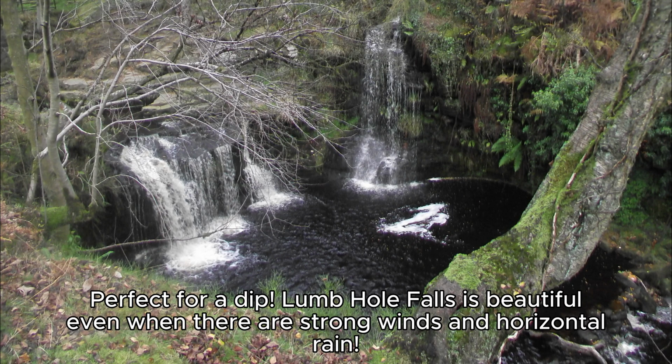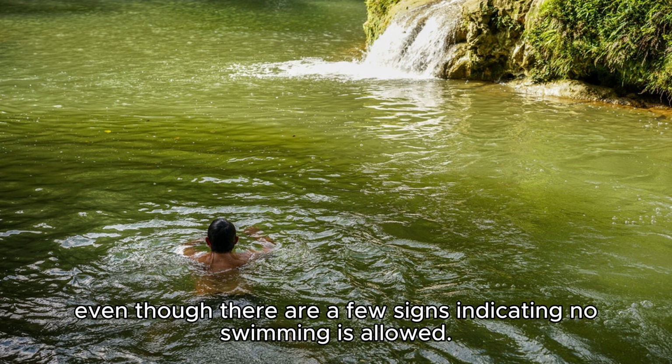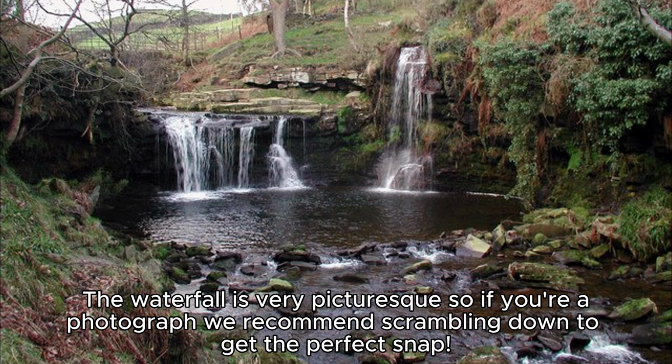Perfect for a dip, Lumb Hole Falls is beautiful even when there are strong winds and horizontal rain. It's mostly known for its gorgeous deep pool, which draws in visitors in the summer, even though there are a few signs indicating no swimming is allowed. It is privately owned, so please respect the gem if you plan to visit, so that it doesn't get closed permanently. It can be quite difficult to get to the actual pool, but it is absolutely worth it. The waterfall is very picturesque, so if you're a photographer, we recommend scrambling down to get the perfect snap.